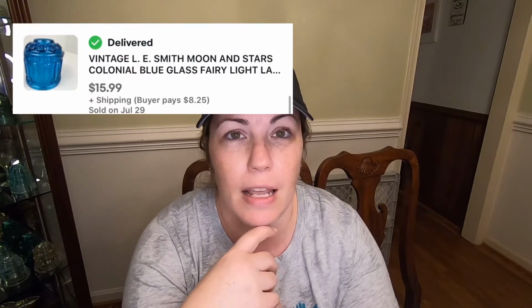Next, I sold a vintage L.E. Smith Moon and Stars Colonial Blue glass fairy light, only the top to the lamp. So that I purchased for $1.99 at our local thrift store, and it was just the top, no bottom, and that sold for $15.99, and the buyer paid shipping.